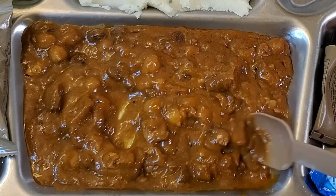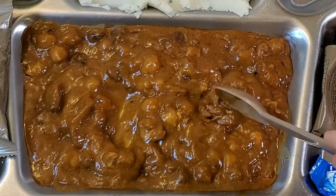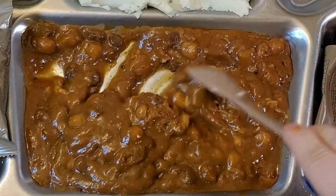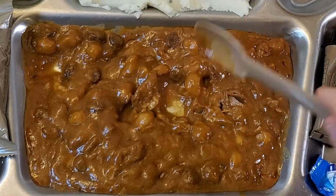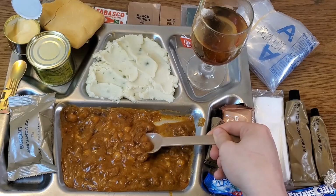The sauce is super thick. It looks like it would be great served over some rice. The chunks of beef look pretty soft. They don't seem to be quite as dry as that chicken was with our other meal. But that's basically all I'm seeing in the sauce: beef, chickpeas or garbanzo beans, and raisins. So let's get a taste of it. Get a little bit of everything in that bite.